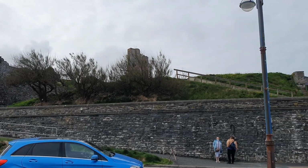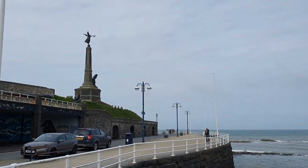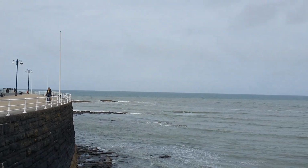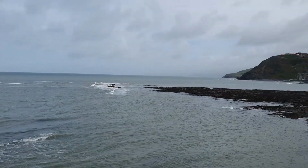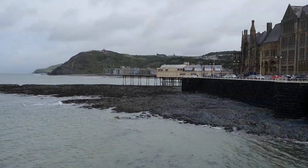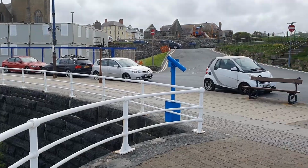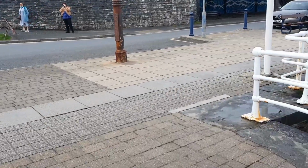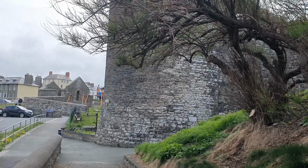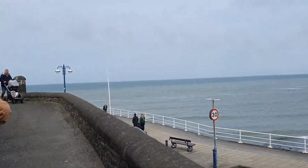Let's go around and around, back around and up there, and that'll do. Okay, we're back again. I thought I'd better film the walk around the castle, otherwise I'll never get forgiven.